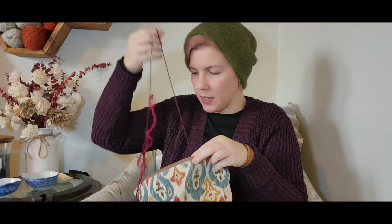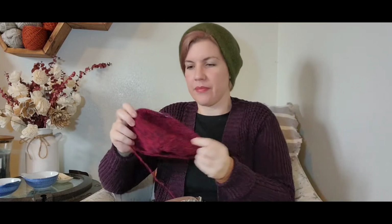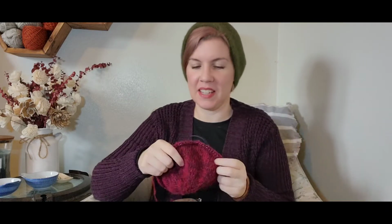The whole thing isn't going to be red. I'm probably going to put a few gold stripes in there and do the outside in just black. These are some barber cords I got in my Knit and Living 12 Days of Christmas Knitting Notions package, and they're just really nice. I've never had these before, and I just really like them.